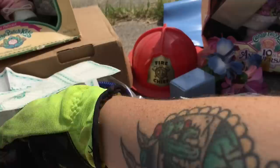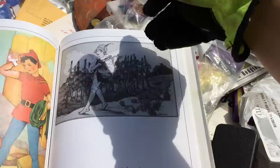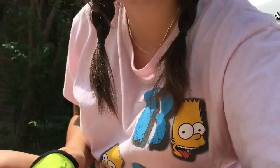Ooh, that book looks really pretty. How cool! Lots of books. I am making quite the mess in our driveway. Okay, well, hold on, I'm very sweaty. Texas summers, and I tried to get up early too to come do this so I could get it done before it gets too hot.